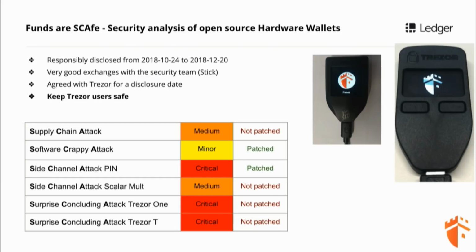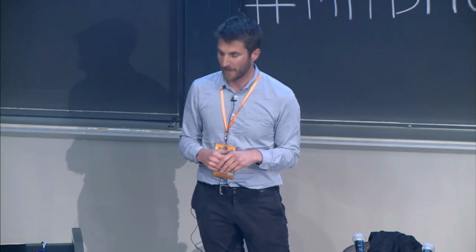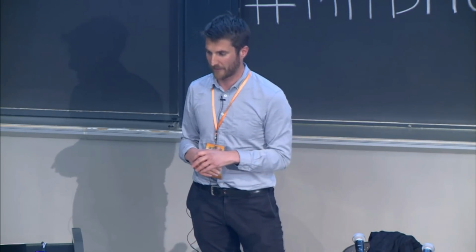We found a side-channel attack which breaks the security of Trezor, but which has been patched by Trezor. We also found a side-channel attack on the scalar multiplication of Trezor, which has not been patched, but again, it does not break the security model. And we found 2 other attacks, one on Trezor 1 and one on Trezor T, which completely breaks the security of Trezor, and there is no way to fix it.